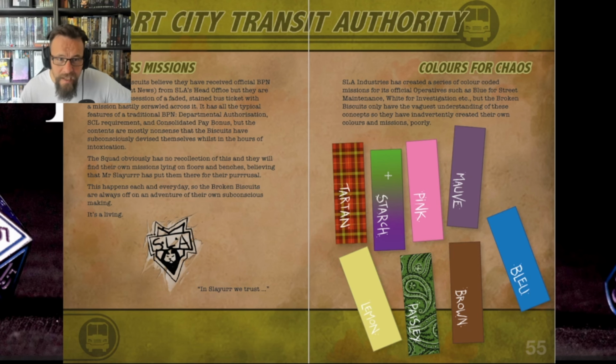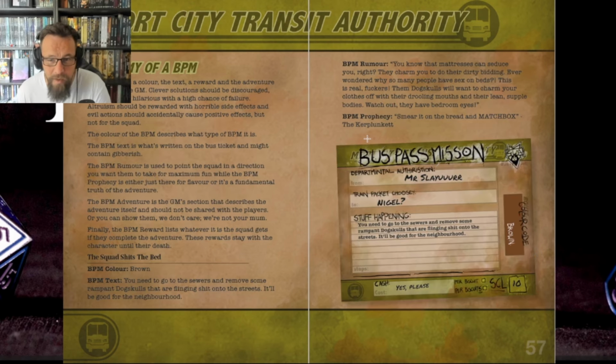So then talk about mission briefings. We've got the Mork City Transfer Authorization. So this section is your mission section. It's going to give the player characters a variety of missions. The type of missions they're going to do is broken down by the colour of the mission. Doesn't really make sense for anything because, well, your colours for chaos. The players think they are, because they may or may not quite all be there. So we're just going to go through a variety of different.